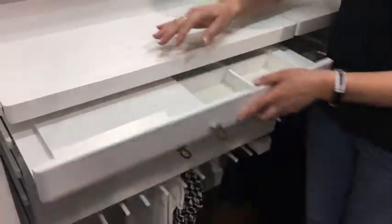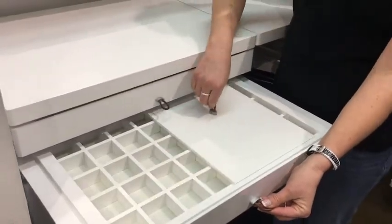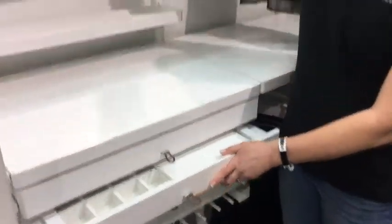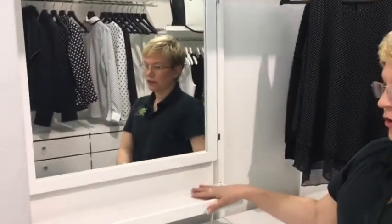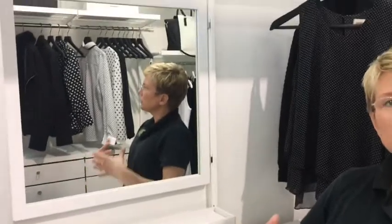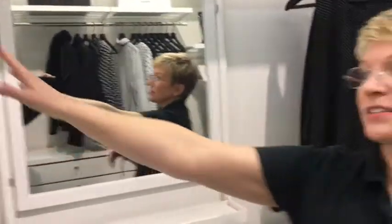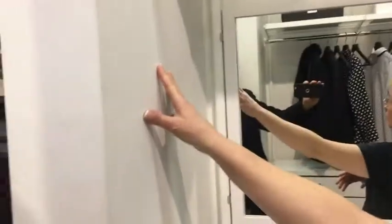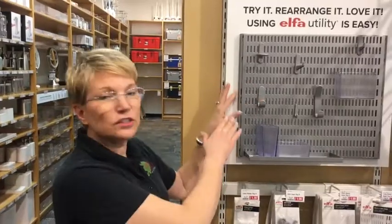You can get as many little drawers as you need. So if you have more than that, you can get a second drawer. I also love having a mirror here and this extra tray. It just makes for more storage and a nice little place to put your jewelry on. And then I'm going to show you something in just a minute that's going to utilize this bare wall adjacent for your necklaces. So this is a utility board.